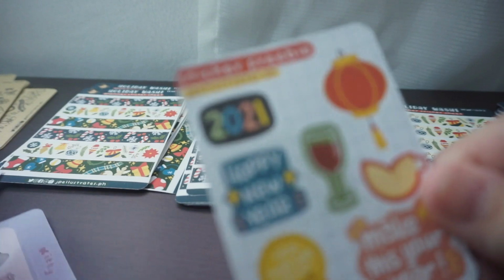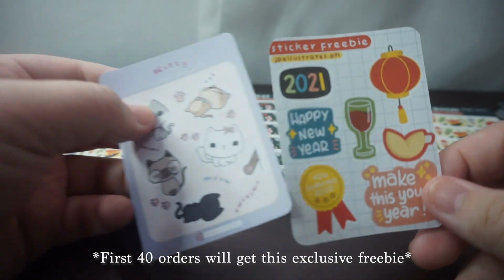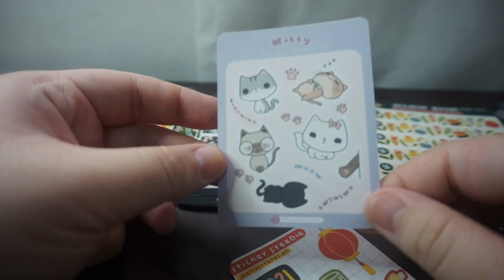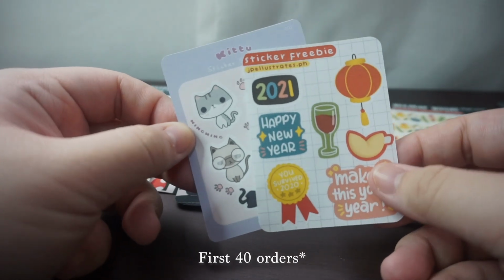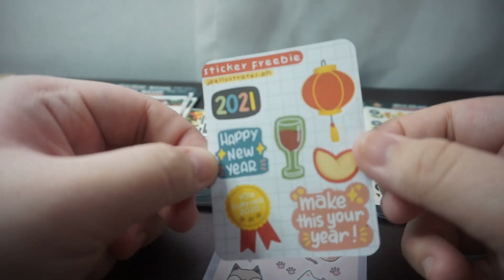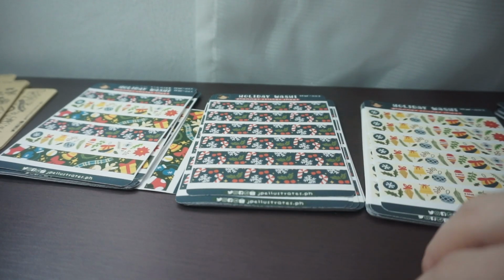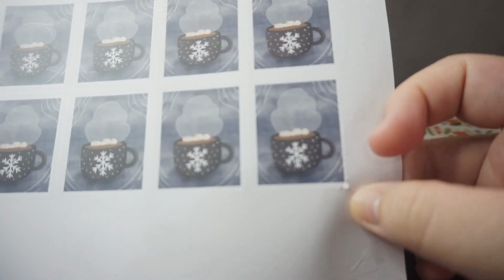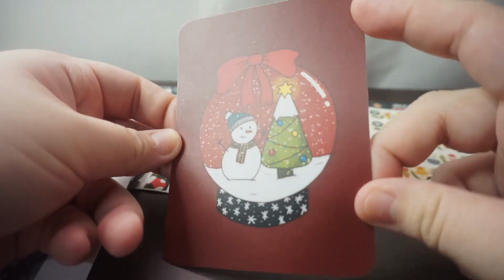Oh, the freebies. This is the December freebie for this month, and for the first 30 orders, I will also include this sampler from Art by Chikiniki Kitsy Little Sticker Sheet. So the first 30 orders will get both of these sticker freebies, and for the rest, you will get this sticker freebie made by me. And for the packaging, this is the December stamp. All your packages will come with one stamp on the envelope. Oh, and the thank you card for this month is this one.